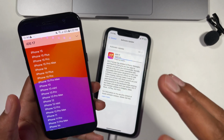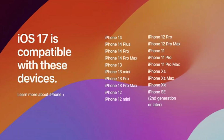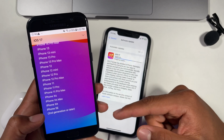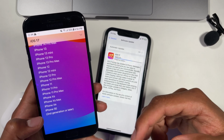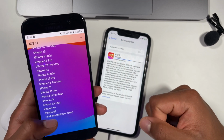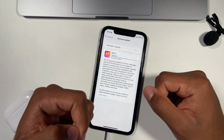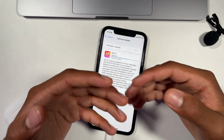Now, you might be wondering, iOS 17 is so great, which devices are compatible with it? So I'll put up a list right over here of all the iOS 17 compatible devices. As you can see on the phone screen right here, it is compatible starting from the iPhone SE 2nd generation, the iPhone XR that we have right over here, as well as all the iPhones between that, up to the 15 Pro Max. So that basically wraps it up for this quick little iOS 17 overview video. I showed you guys how to update it, and I also showed you guys a new overview on all the features.